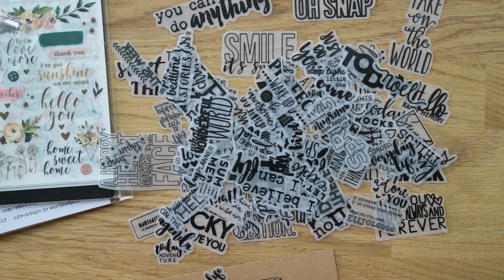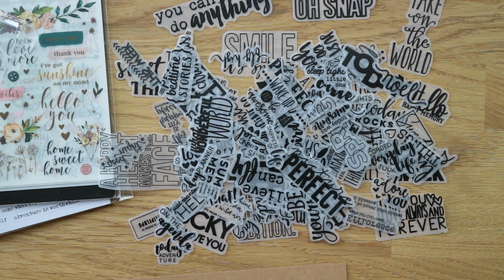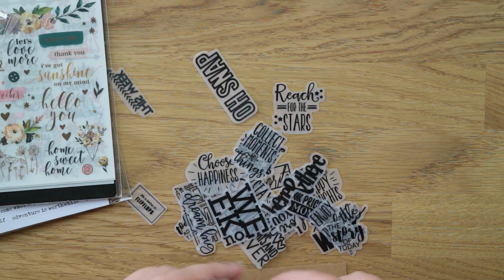You don't have to worry about adhesive blobbing behind them, which is always nice. There's lots of different sizes, lots of different phrases in there. Yeah, I'm quite impressed with those. You get a lot in there, don't you? Now let's see if I can put them all away without dropping them all over the floor.